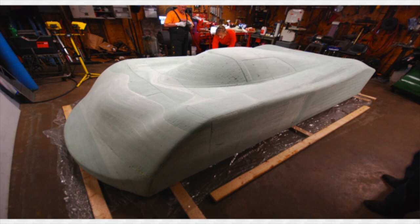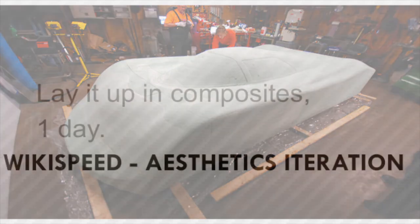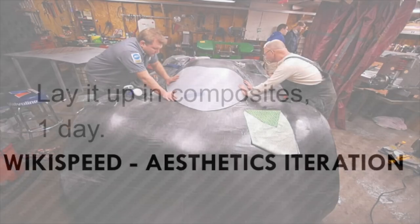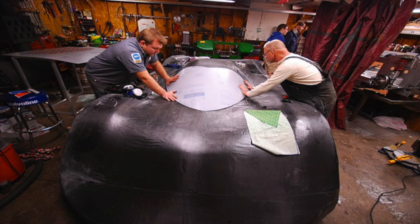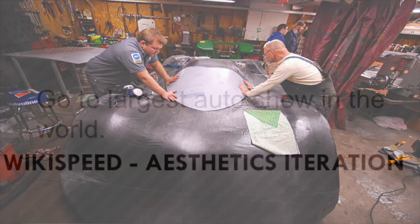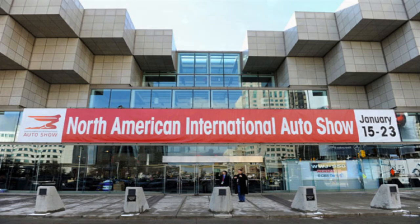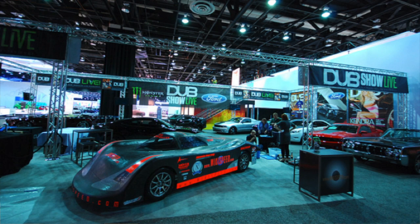So one day later, we have a life-size foam car to walk around. Then we lay it up in structural carbon fiber over the top like an eggshell in one day. Now we have a structural carbon fiber car that's full size. And then we took that to the largest auto show in the world, and again, we were absolutely panicked. And luckily for us, the car was beautiful. So that is one aesthetics iteration, but it's not actually done.